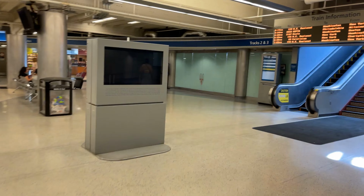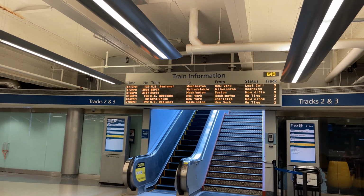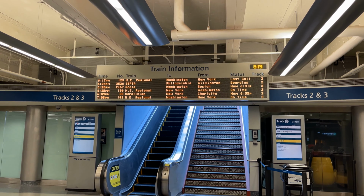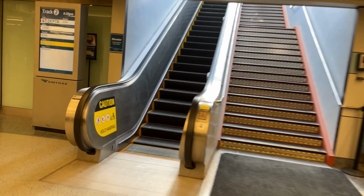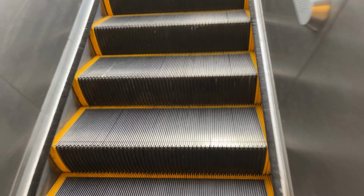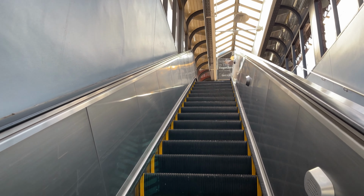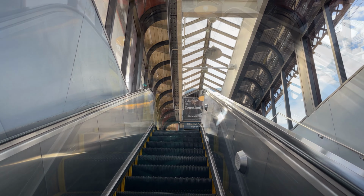The train information screen shows that our train, Amtrak 193 to Washington, D.C., is still set for an on-time departure of 7:08 p.m. from Track 3. Now, I could have taken the now-arriving train 129 down to Washington, but not wanting to risk missing the connection when transferring from SEPTA to Amtrak, I decided to take the later train. Plus, it gives me some time to enjoy the railway.